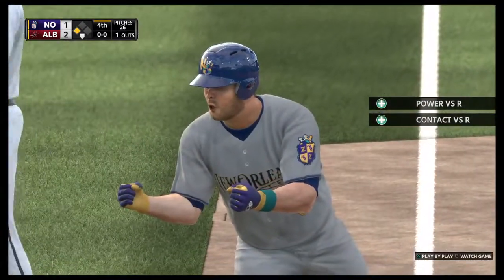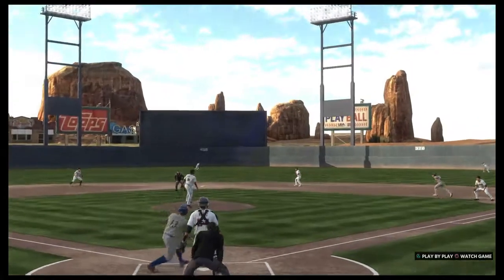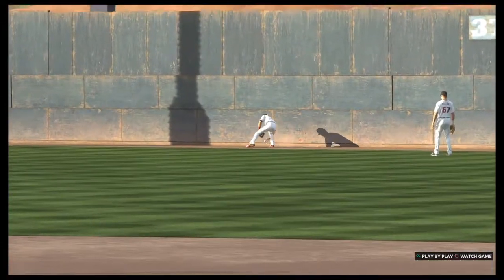Here's another look at it right here as he drives it right between the 2 outfielders, heading towards the right center field wall. He was flying out of the box, so I think he was thinking triple all the way. By the time they get it back in, he's safely into third.